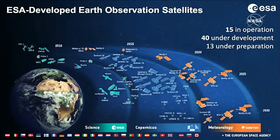Then on the left-hand side, you see science. Science missions are the satellites that answer burning questions of science, but with the latest technology, and really novelties in terms of satellites that are being developed to address questions that are leading to a better understanding of our planet. We call them Earth Explorer missions, and there are several in orbit already and others are being developed and made ready for launch in the near future.